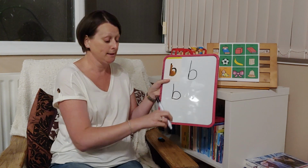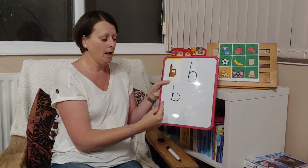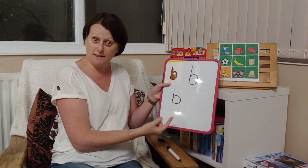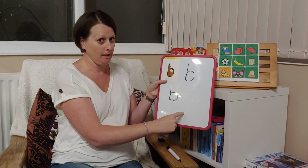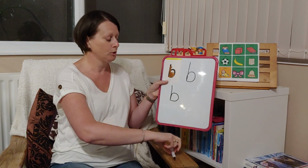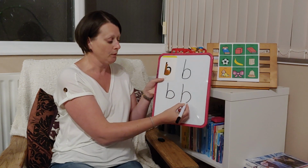Now you could also practice this with your finger in the air. You can go down the laces to the heel and around the toes. You can also practice this with your finger on somebody's back. Rub your finger on their back, down the laces to the heel and around the toes. We'll do it one more time for you. Down the laces to the heel and around the toes.